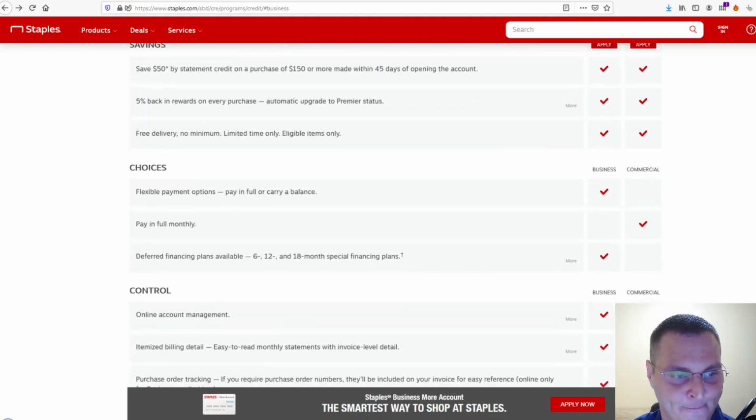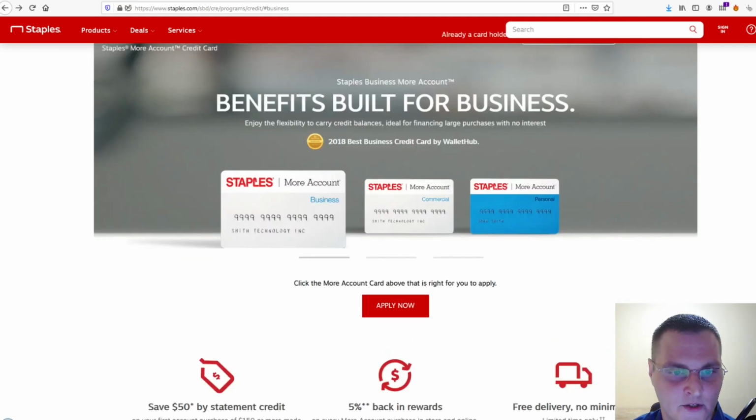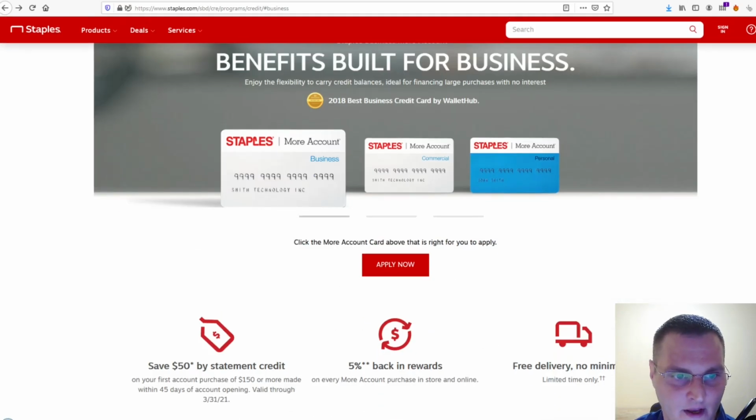So it depends on which one you want for that, whatever one you can get approved for, but the business one is the one you're more likely to get approved for. They may just give you a lower limit. So, like I said, it's underwritten by Citibank. And so Citibank Staples reports to Dun & Bradstreet and Experian.